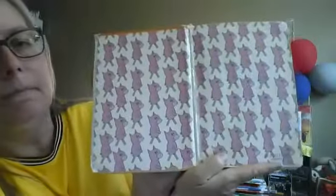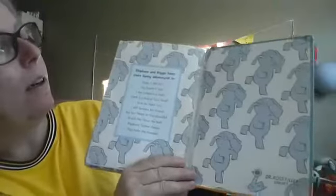There you go. There's Elephant and Piggie, and I Am Going. Do you think the pigeons snuck in? On the front cover, it was all the pigs. On the back cover, inside back cover, it's all the elephants, and there's the pigeon. That silly pigeon. He sneaks in there all the time.